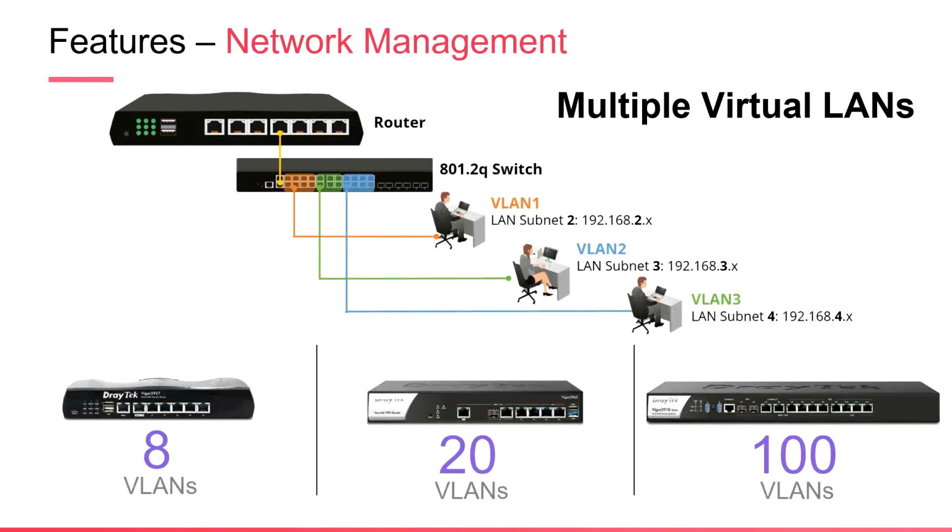The Vigor 2927 and 2962 support 8 and 20 networks respectively. And with the latest 3.9.6 firmware, the Vigor 3910 router now supports 100 LAN subnets, which is a task it is well suited to with its high session count and 10 gig routing performance.